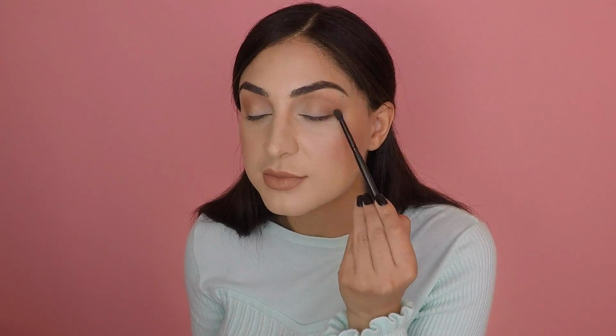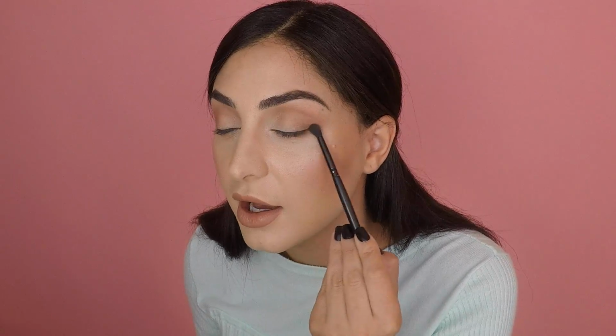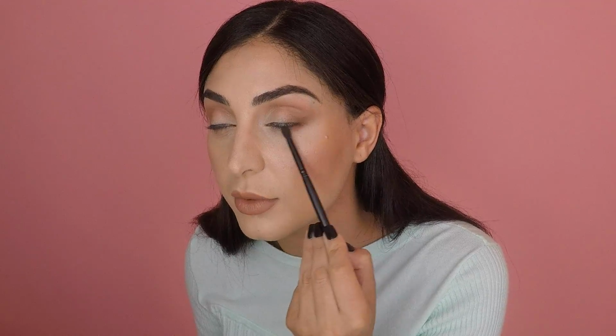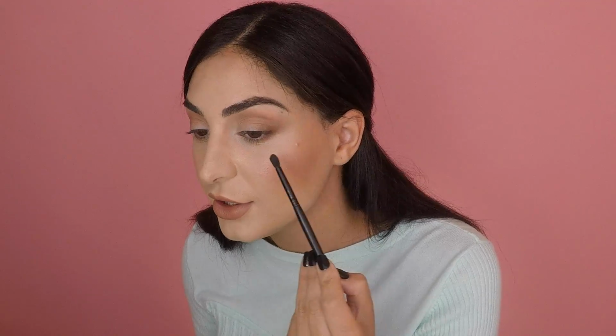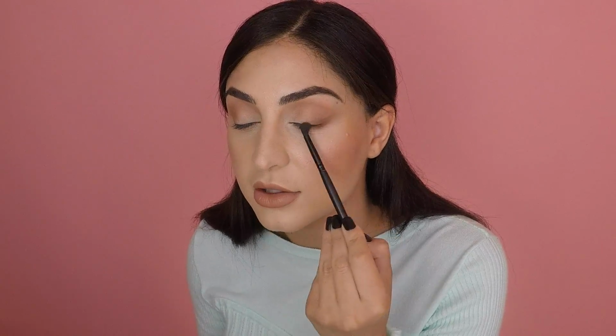You can do that, but I feel like it's just a little too far away, and I don't really want my lower lash line to be that thick and that dark. So I actually like to take the product and I'll just close my eyes and put it right on my lashes. As you can see, I'm literally putting it right on top of my eyelashes. So I'm not going underneath. I'm not opening and looking up and going right up underneath. I'll show you. It looks weird.